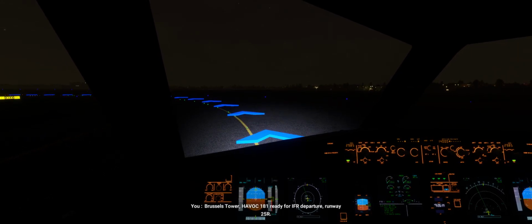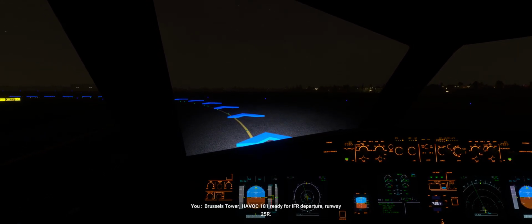Brussels Tower, having 181 ready for IFR departure runway 25 right.